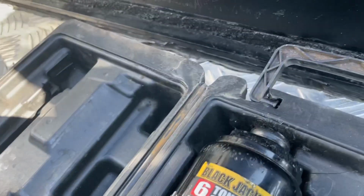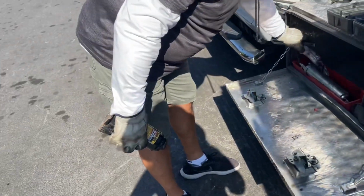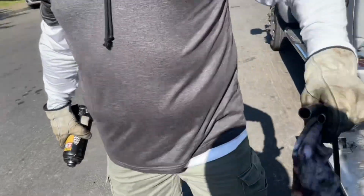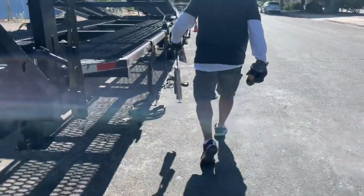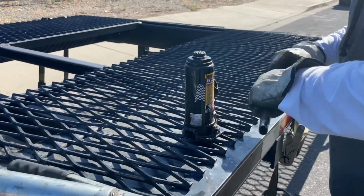This is his 610 jack. What type of jack is that? Canister jack, isn't it? Hold on. It's a bottle jack. Oh, bottle jack. I was thinking canister.